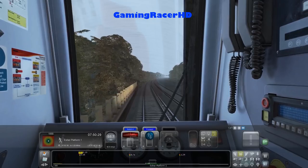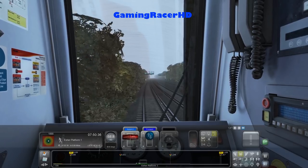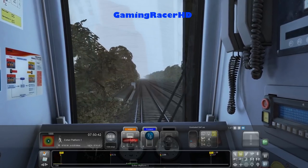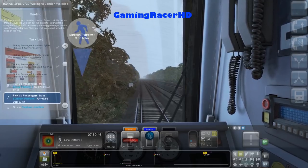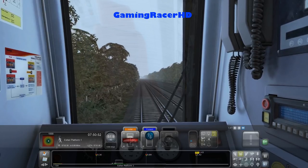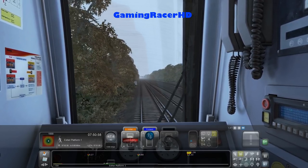Speed limit of 90 miles an hour now, but our next station is very close, so I think it's time to slow down. And we're actually really early, so might as well start braking now. After Esher we have Surbiton, and then obviously Clapham Junction, Vauxhall, and then London Waterloo. So I think we're around halfway to London Waterloo at the moment.